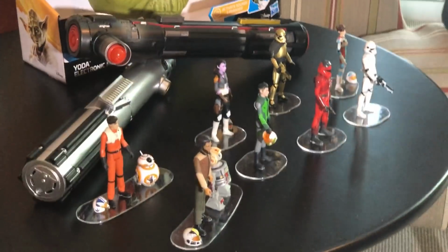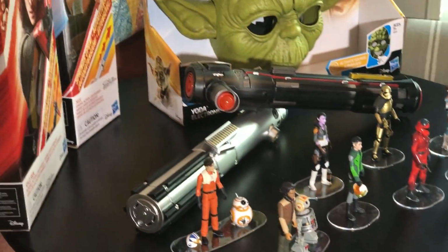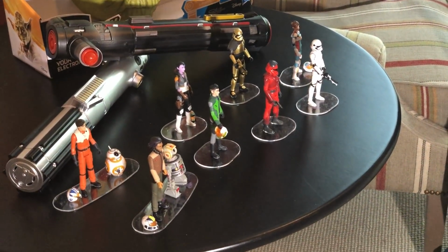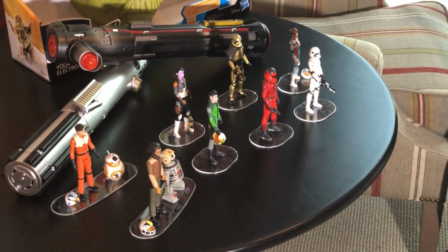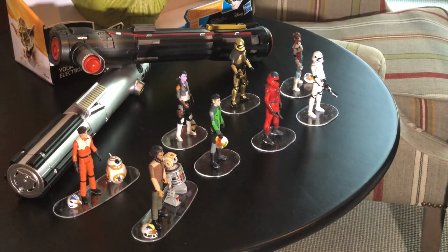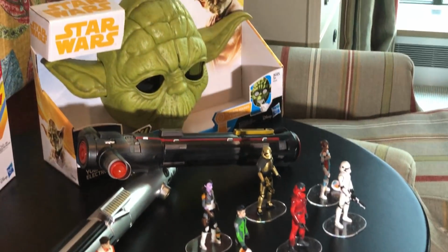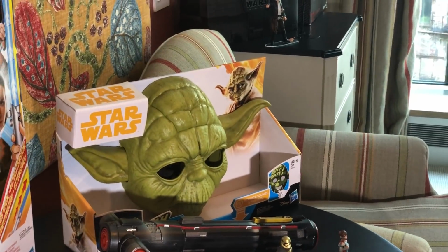So these are out in market right now. Role play lightsabers and masks. Those are kind of the kid's first handshake with Star Wars. I know as a kid that was my first Star Wars toy. I think when I was a kid it was that paper towel lightsaber. Yeah, exactly. So things have come a ways since then.